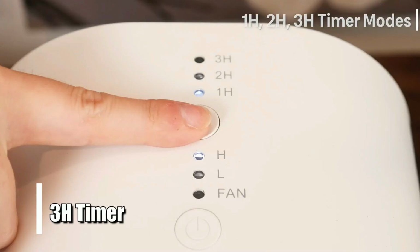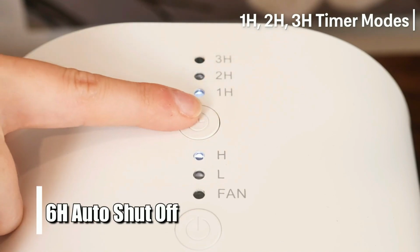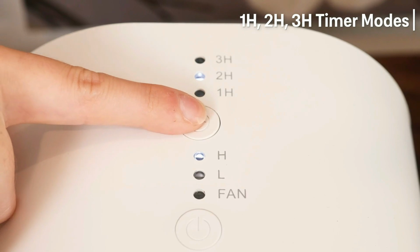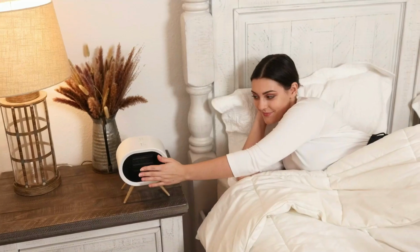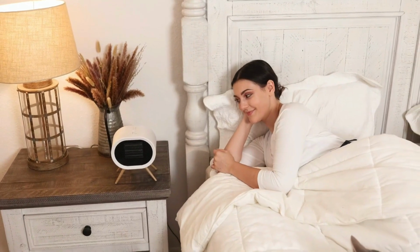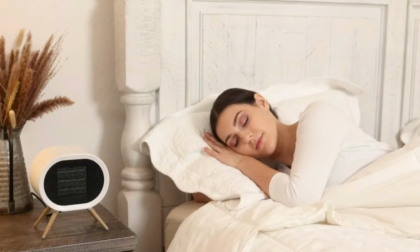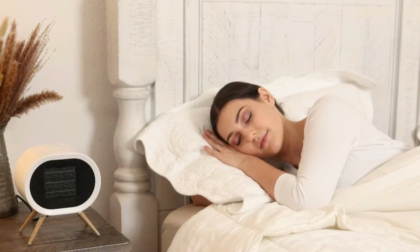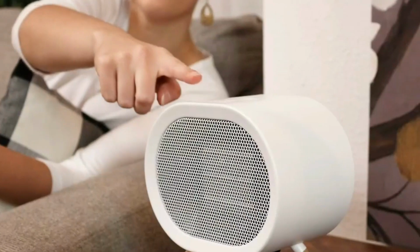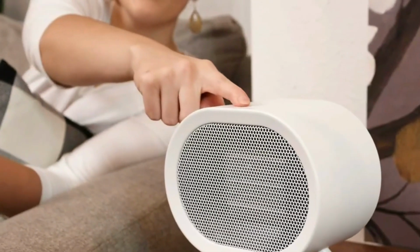Plus, with its 3-hour timer and 6-hour auto shutoff feature, you won't ever have to worry about leaving it on all night long. Another great feature of this is its less than 45 decibels noise level, making it quiet enough to use in any setting without disrupting your daily activities. It also comes with an energy-efficient design that ensures you don't waste electricity.